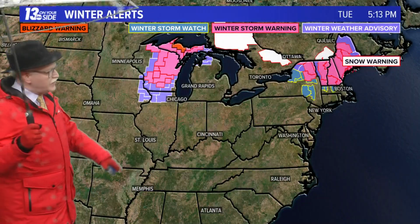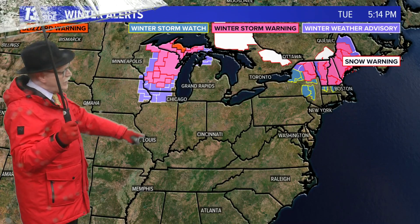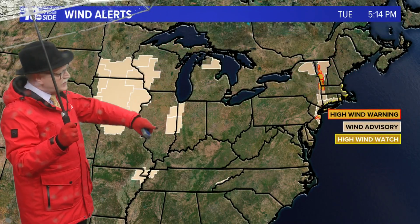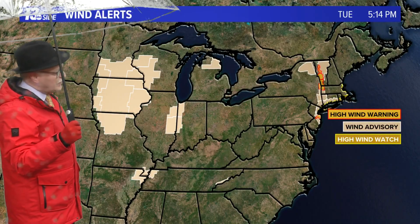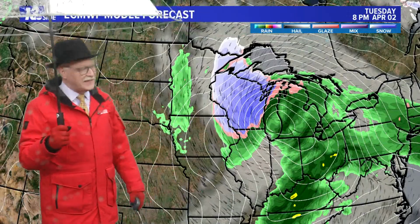Also a lot of wintry weather. There's actually a blizzard warning up around the Marquette area because of the wind and the snow. That is not going to be affecting us. There's also a lot of wind, especially on the back side of that low as it strengthens and hangs out overhead here tonight. And then lots of flooding off to the south and east.